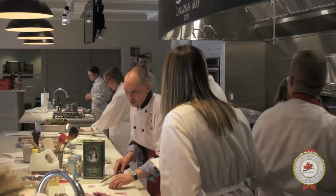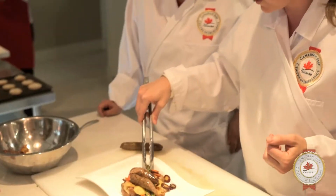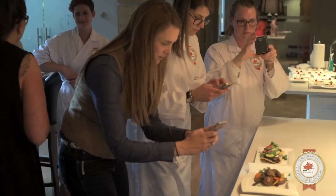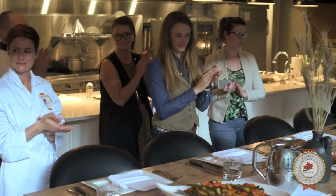I kind of felt like I was in culinary school for a couple of hours because we even got to do a plating presentation and let our creativity flow. We did some plating presentations, took a few pictures, and then we did a family style meal. Everybody got to sit around the table, and with the appetizer round, the entree round, and then the dessert round, we all got to try everyone's accomplishments, and it was delicious.